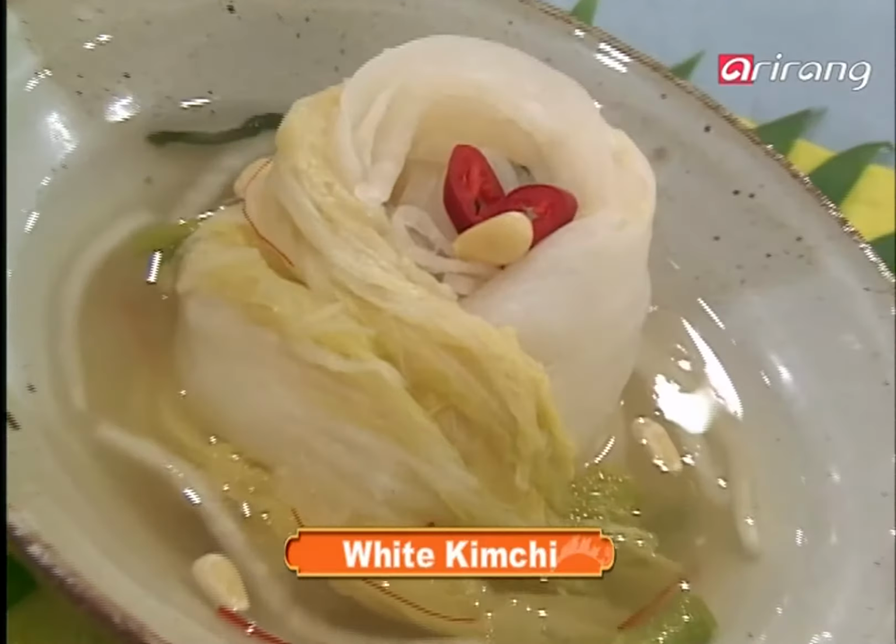The last one, we're gonna move on to this chonggak kimchi. If I translate in English, it's called bachelor kimchi, because chonggak means bachelor. Like a young man, you know, he's single, like your host. Like you? Yeah, like me. Take a big bite.